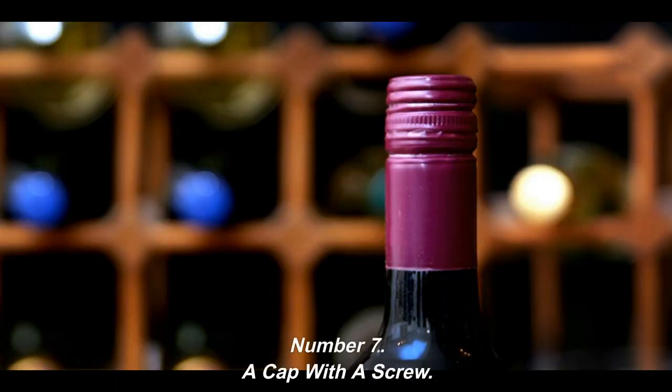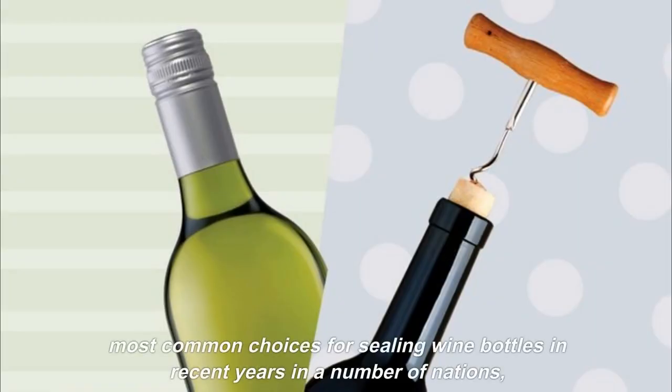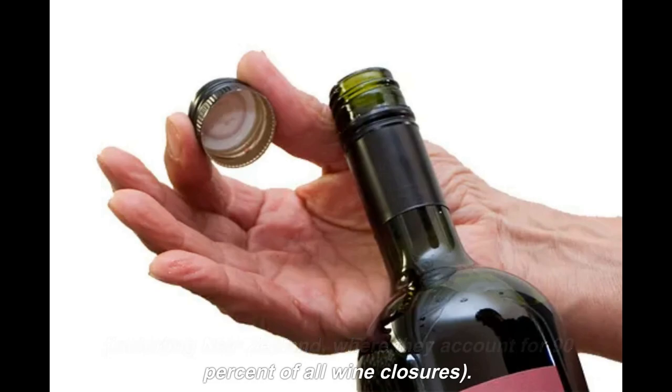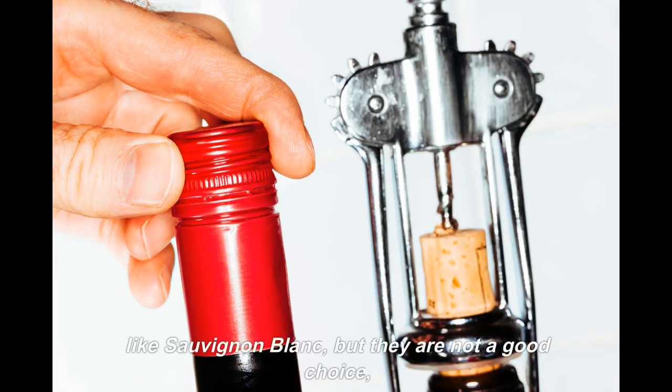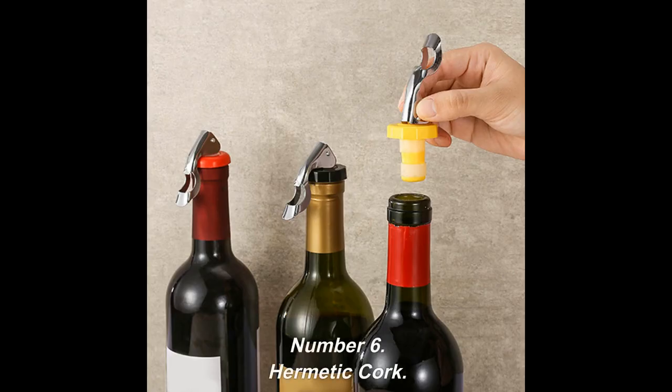Number 7. A cap with a screw. Because of the special advantages they offer, screw caps have quickly become one of the most common choices for sealing wine bottles in recent years in a number of nations, including New Zealand, where they account for 90% of all wine closures. Screw caps allow for almost no exposure to oxygen, making them an excellent choice for wines like Sauvignon Blanc, but they are not a good choice for wines that are intended to mature and become more complex over time.